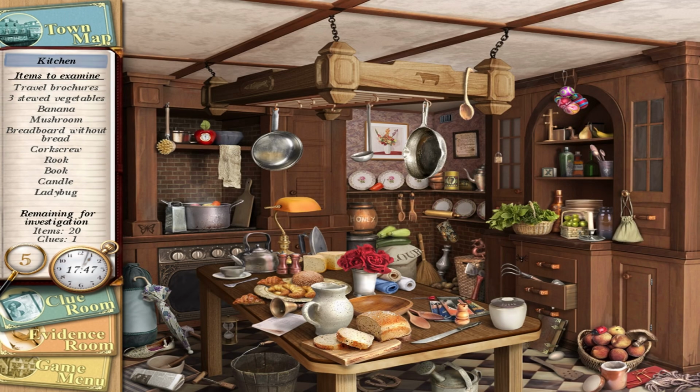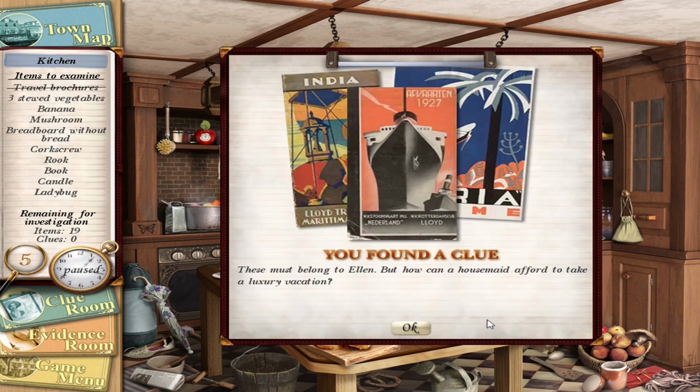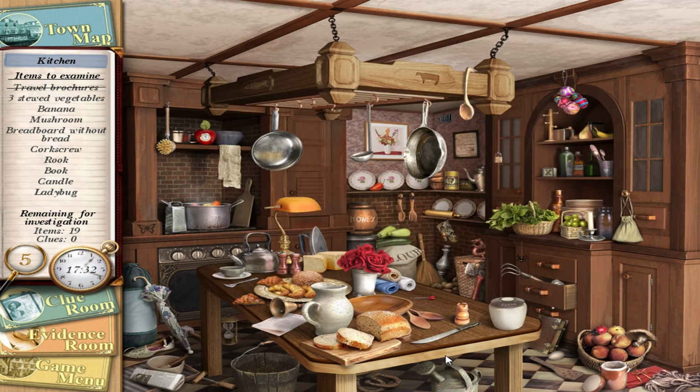Kitchen? Travel brochures. But then again, that was a common thing in the old days, to marry off to cousins to keep the bloodline pure. I think that was the reason. Travel brochures. These must belong to Ellen. But how can a housemaid afford to take a luxury vacation? Maybe that could be savings or something?